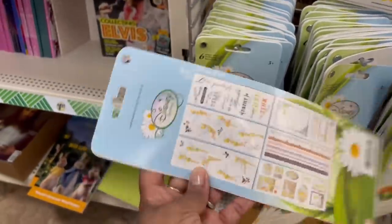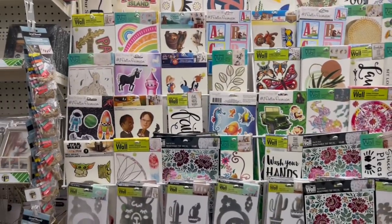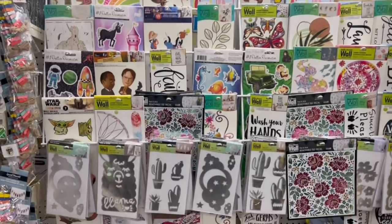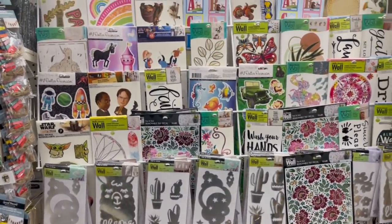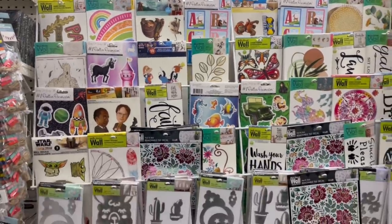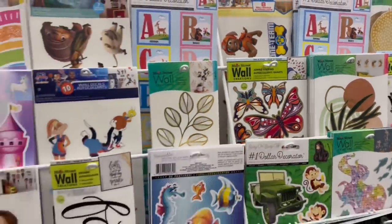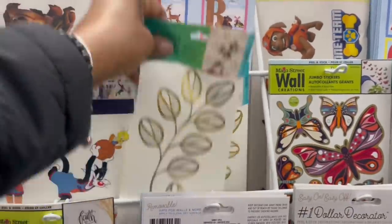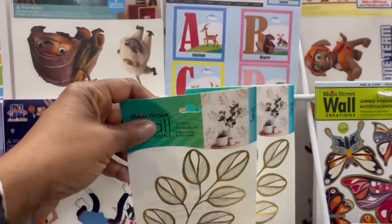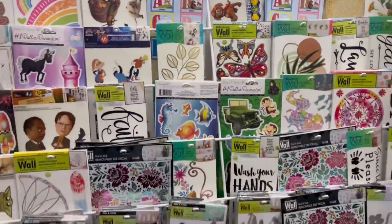Girl, I'm trying to get in it. It's all on the back right here. I'm looking for those big flower wall clings. I don't see them here. They are so super cute, and I haven't been able to find them. No, I don't see them. I do see some pretty butterflies, though. Oh, what's this one? Oh, just like leaves. See how y'all are on the wall? Yeah. Hopefully I find them.